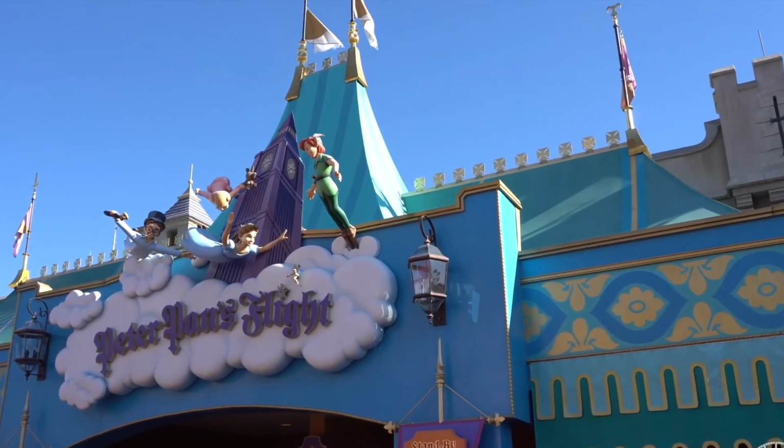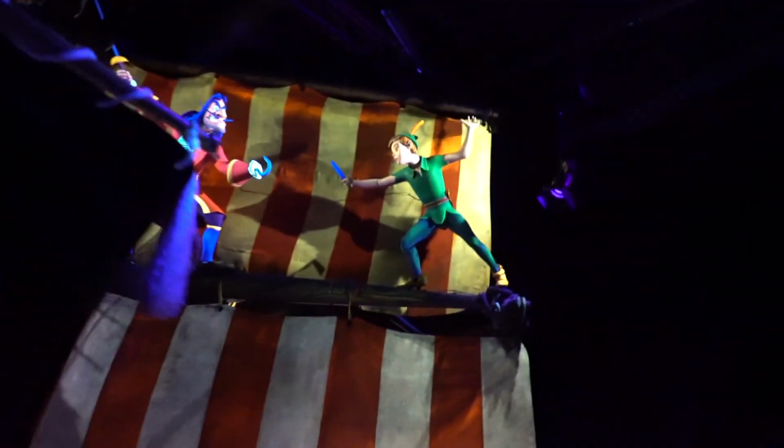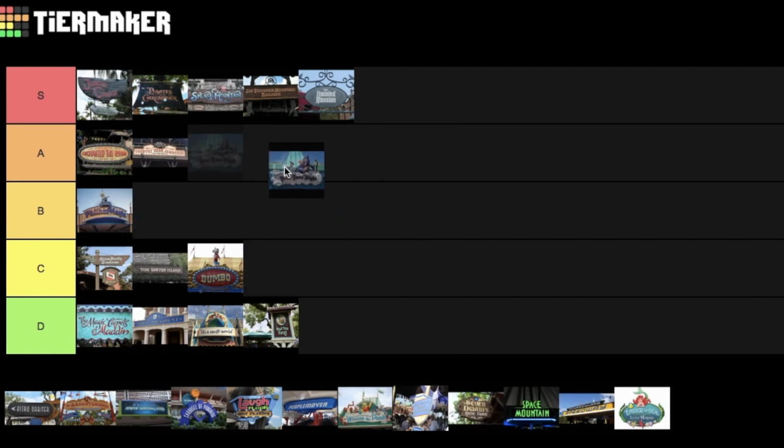On to another classic dark ride, Peter Pan's Flight. Although I prefer the version at Shanghai Disneyland, I appreciate that they still updated the Magic Kingdom's queue line with cool interactive elements. For that, I will still keep it in the A tier.